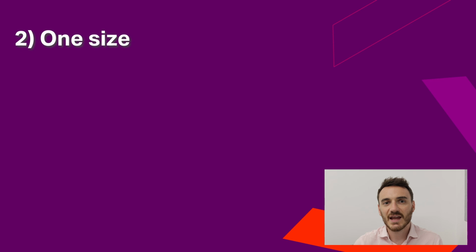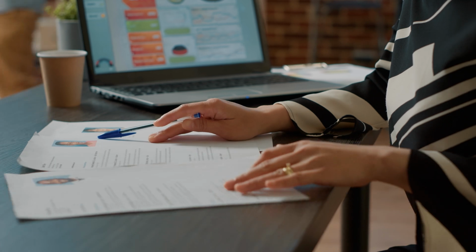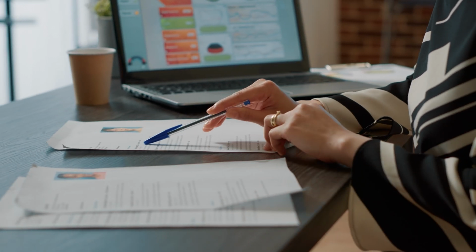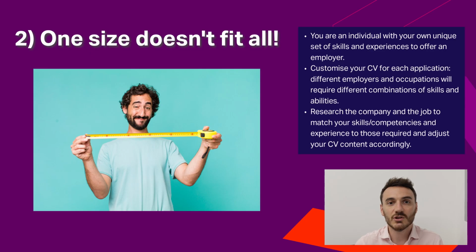Remember, your CV is an ever-changing document, which can be updated when you gain new skills or experiences. And you should always think about how you tailor your CV to the particular application that you're making, the particular company, and the particular job and the requirements of this. So make sure to research the company, the job application, the advert, the job description and specification, all of this information to make sure that you match up the skills and experiences that you put on your CV with what is required from the job.